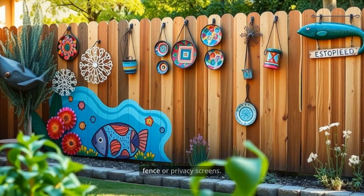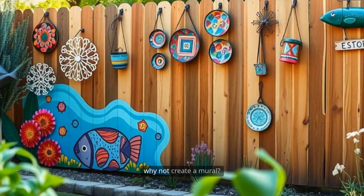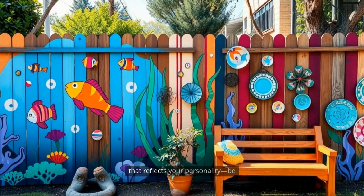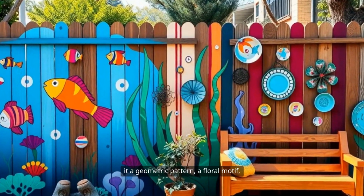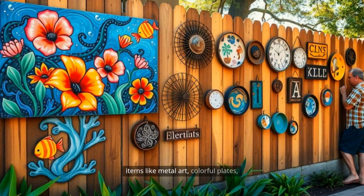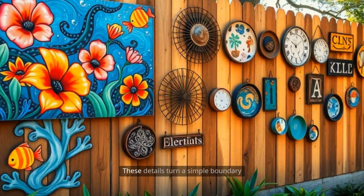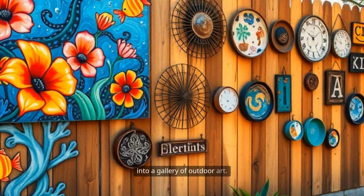Don't forget about your fence or privacy screens. Instead of plain wooden slats, why not create a mural? Use weatherproof paints to craft a scene that reflects your personality, be it a geometric pattern, a floral motif, or even a whimsical underwater world. Alternatively, hang decorative items like metal art, colorful plates, or vintage signs along your fence. These details turn a simple boundary into a gallery of outdoor art.